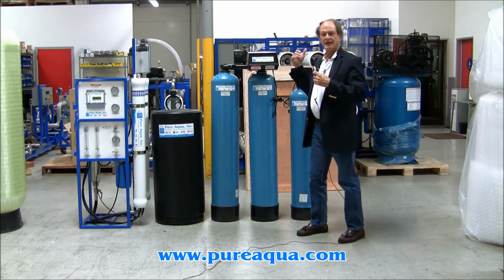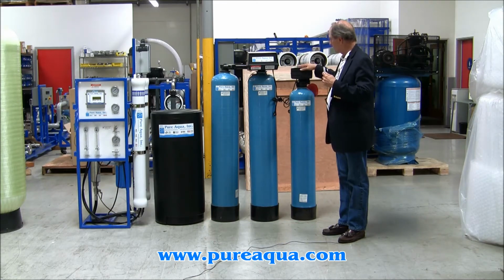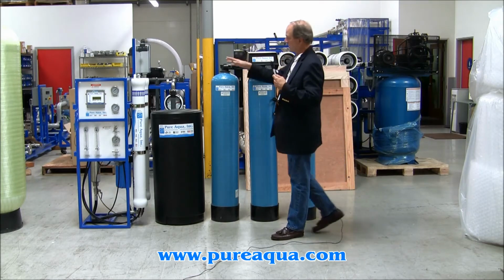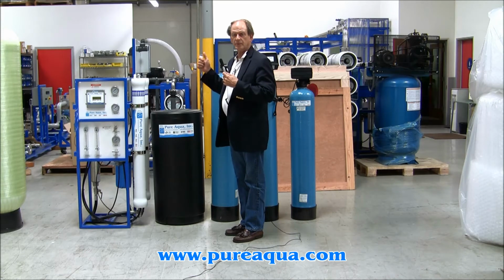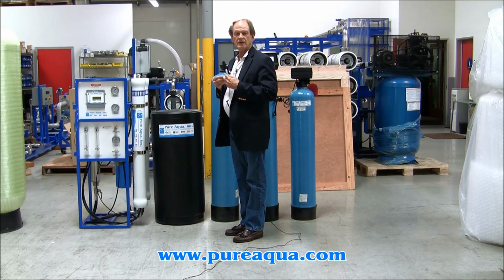This equipment is designed to treat municipal tap water. The activated carbon filter will remove the chlorine. The softener will exchange sodium for hardness, and then the water will be fed to the RO system that will produce permeate at a rate of about 3,000 gallons per day, and from a municipal tap water feed of about 700 PPM TDS, you would expect a RO permeate of less than 20 parts per million.